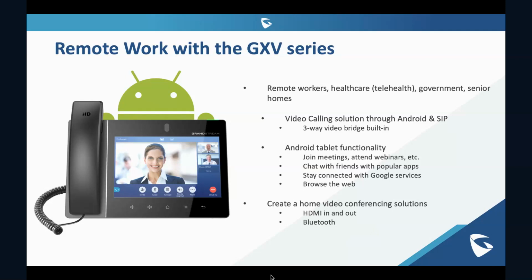We can create a home video conferencing solution. We've got HDMI in and out, allowing us to take the image and put it up onto a larger screen. Or we have HDMI in, so we can plug laptops in and we can start to do things like content sharing and all these sorts of things. It also supports Bluetooth, so we can connect Bluetooth headsets or Bluetooth speakers to it, or any other Bluetooth devices to these Android phones and further expand the functionality of them.